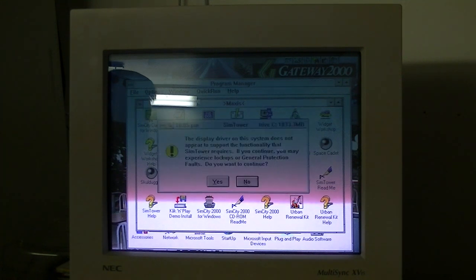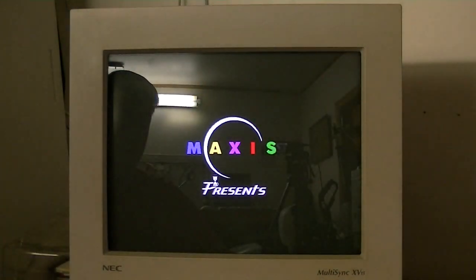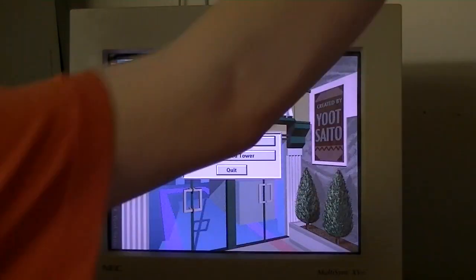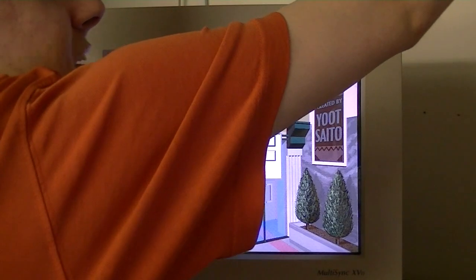Let's load up Sim Tower. The display driver on this system does not appear to support the functionality that Sim Tower requires. This is a pretty good video card in here. So far, it hasn't done it. Other than my ears.